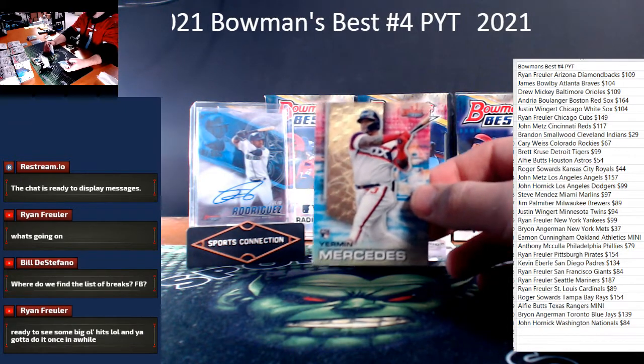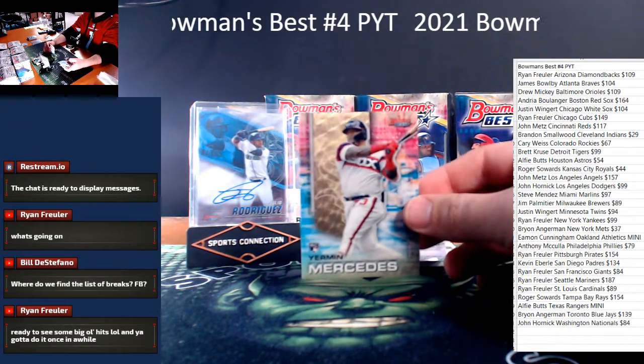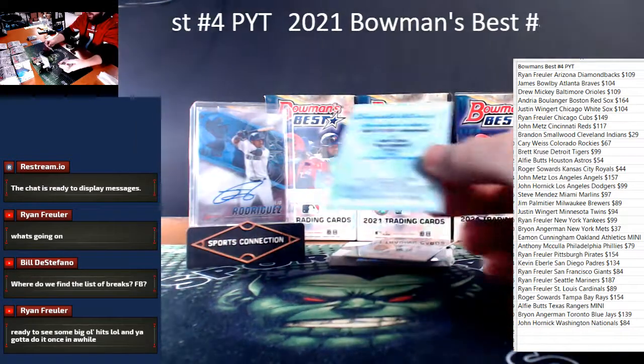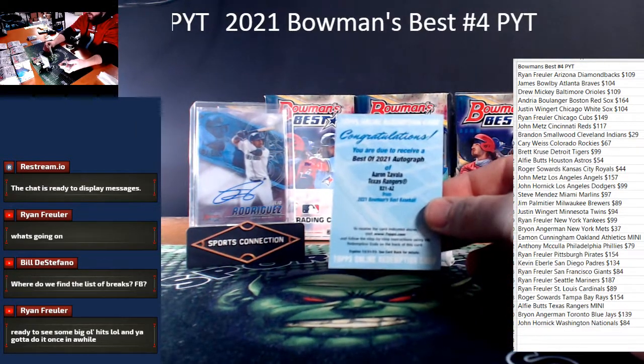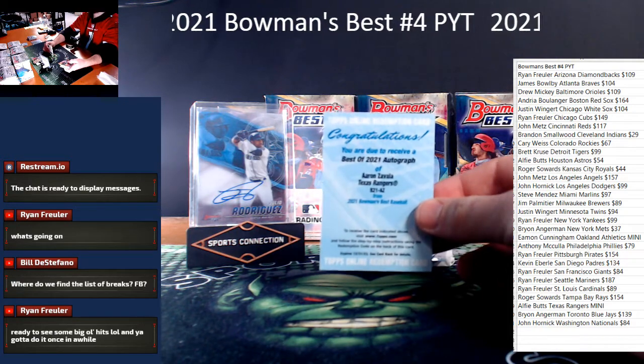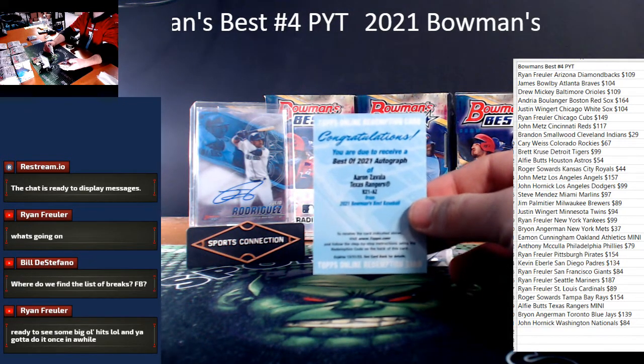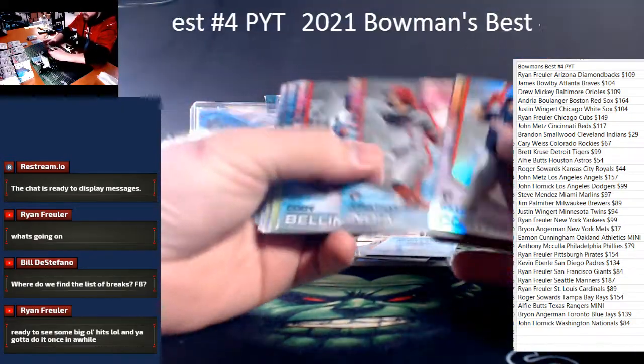This is a set the tone kind of box right here. Hopefully this sets the tone for the evening. One of one. Best of 21 autograph. Aaron Zavala, rookie auto for the Rangers, right behind it. Texas. Alfie Butts, congrats on the mini mojo.